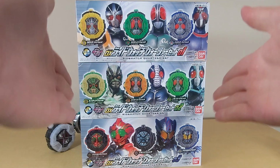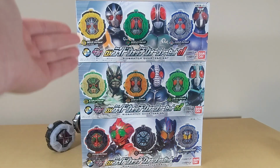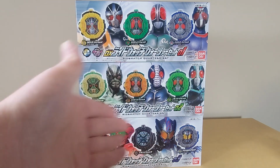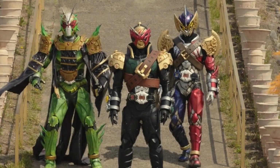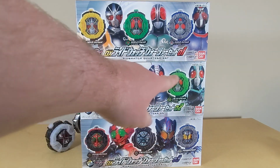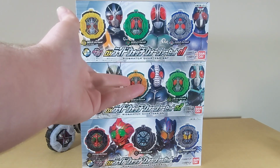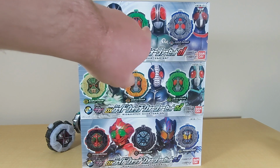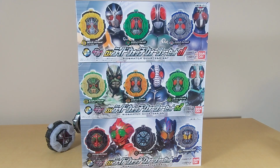As you can see, these sets are all themed after certain groups of riders here. They're also themed after the riders that used them in the Over Quartzer film, because if you remember that film at all, there was a trio of brand new riders that were based off of Heisei riders, basically. Riders that either existed in Heisei, but weren't quite an official mainline Heisei series, or productions that came out during the Heisei era but were still considered Showa, or I don't really know why Black RX is here, actually.